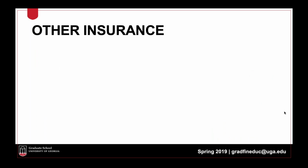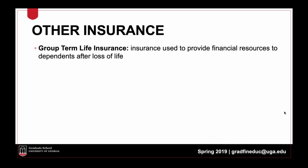Some other insurance that might be offered by your employer includes group term life insurance. That's just insurance used to provide financial resources to financial dependents after the loss of life. A lot of times employers will have some base level of life insurance that you get just for free, that you don't have to pay for. So that's always good just to opt into that.